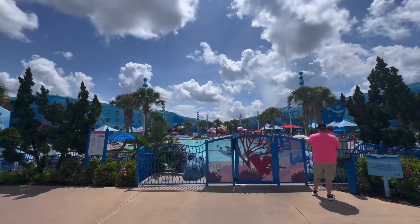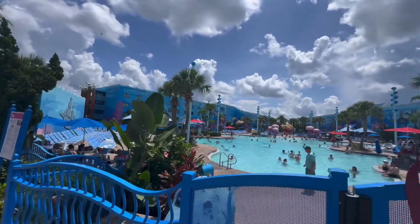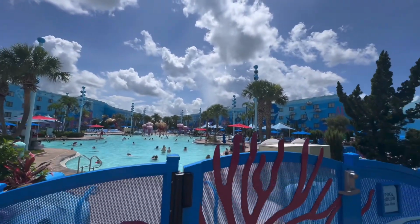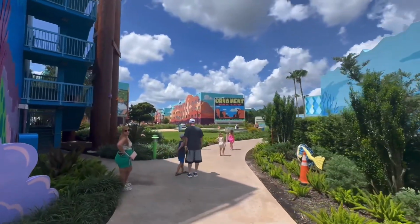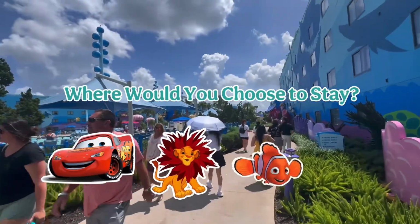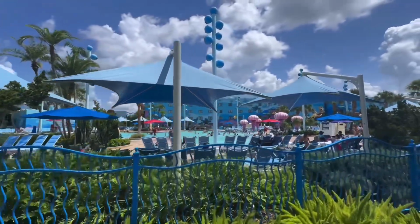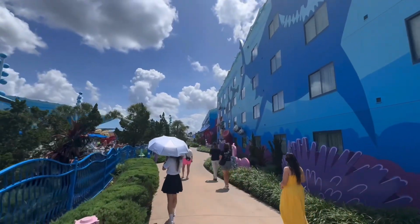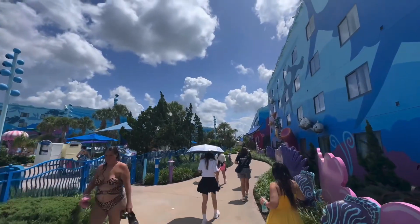So this is the main pool at Art of Animation, the big blue pool, and it is Nemo themed. And this is the pool where all of the cast member led games and activities would go on. So like I said, the theming here is amazing. Over there is the Cars area. There's a Lion King area, a Finding Nemo area, and a Little Mermaid area. And this is the main pool. There are 2 other quiet pools, as they call them. But this one has the most activities and the splash pad.